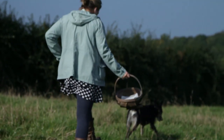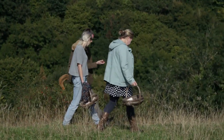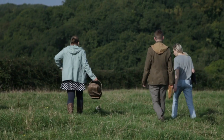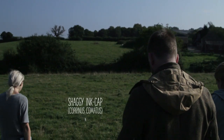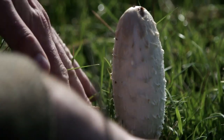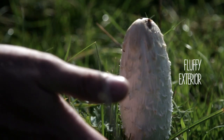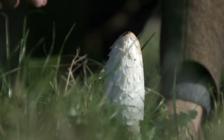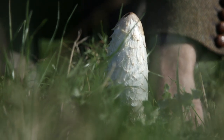So I brought you to this field because it's essentially pasture land with cows on it and sometimes sheep up here. And quite often in places like that you'll get the coprinus mushroom. And there we go, look, there is a shaggy ink cap. So, really good example. It's got this fluffy exterior to it and it's still got this really golden brown top to it. And it's known as the shaggy ink cap or the lawyer's wig sometimes.